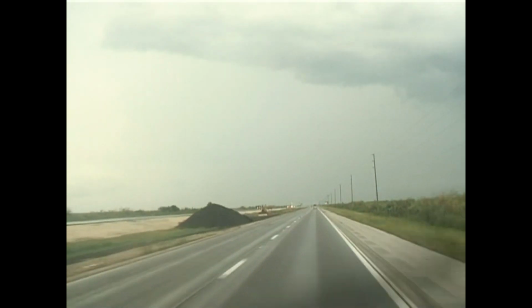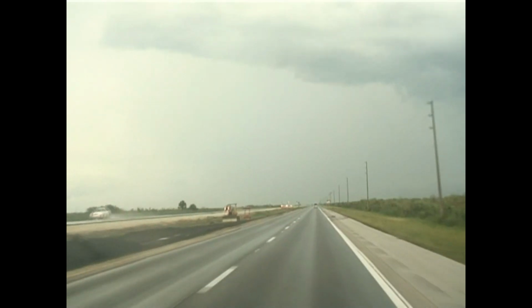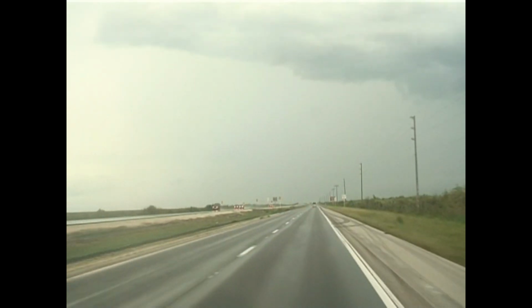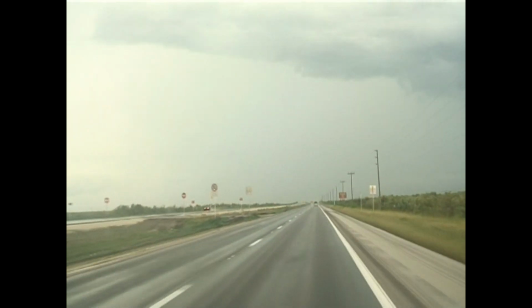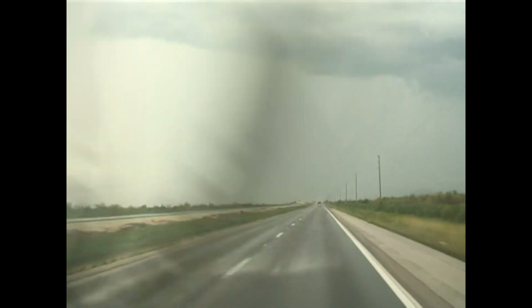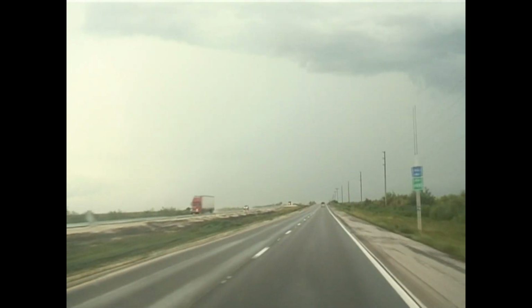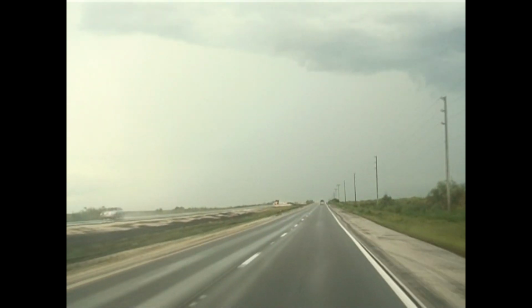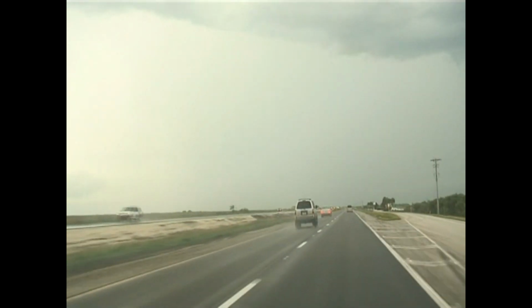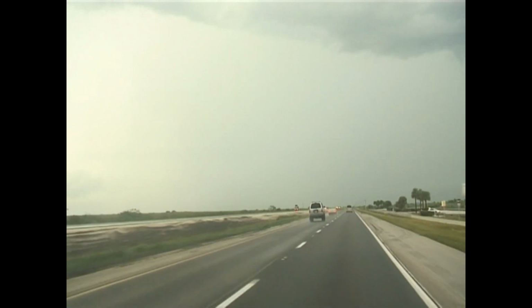The storm is moving at about 16 kilometers per hour, so it's a slow mover, and it's leaving behind lots of rain, possibly some flooding. The strikes are embedded within this heavy rain. Yeah, the strikes are strong, multiple strikes. Getting near, it's getting dark, and I see more and more flashes.